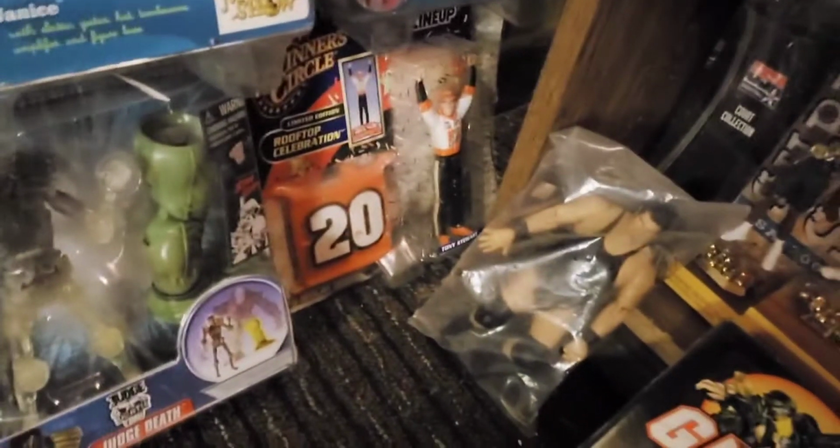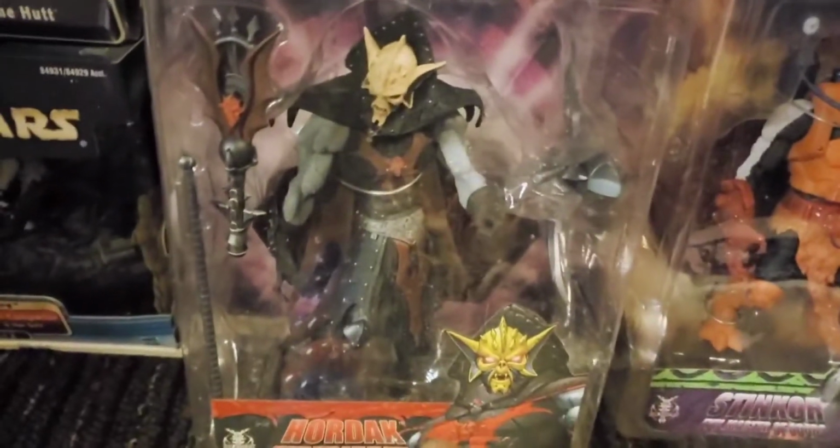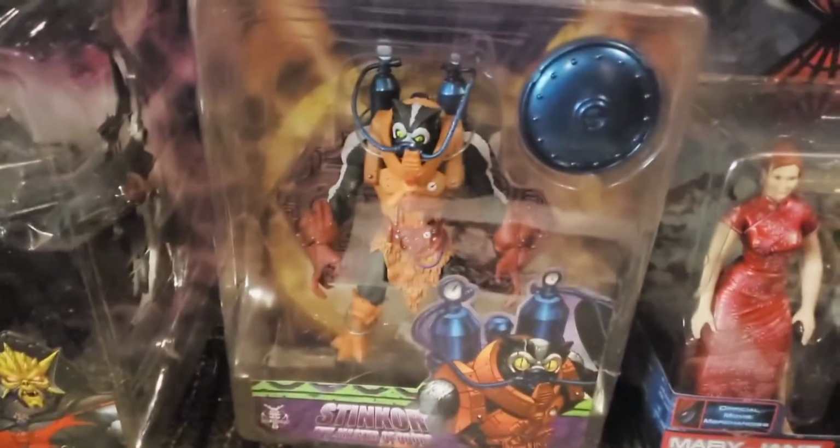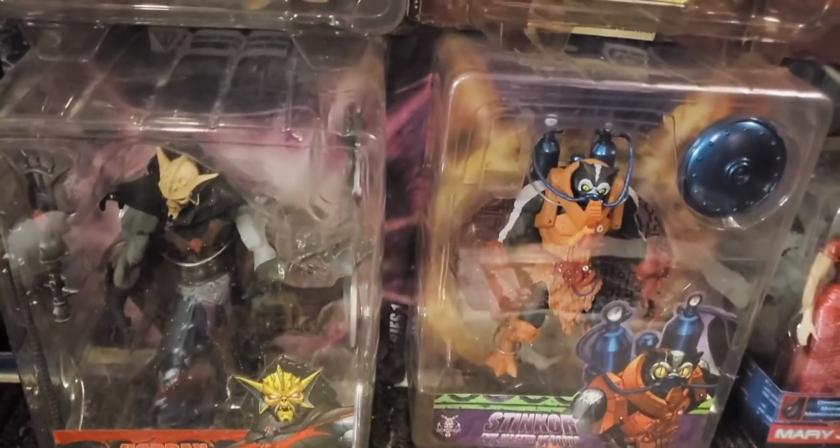Bottom row is a row of miscellaneous figures that I just couldn't fit in anywhere better in my collection, so I just put them in this bottom row on the display. And they start at the end here with these 2 Masters of the Universe figures. There's Hordak, and over here's Stinkor. And they were made by NECA back in the early 2000s. I found them at Suncoast Video.